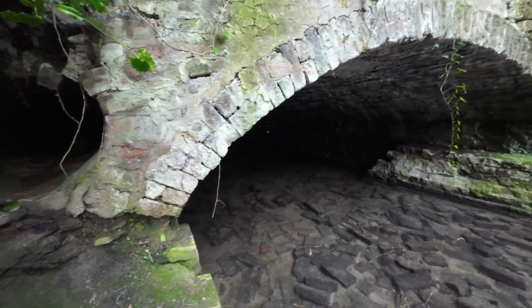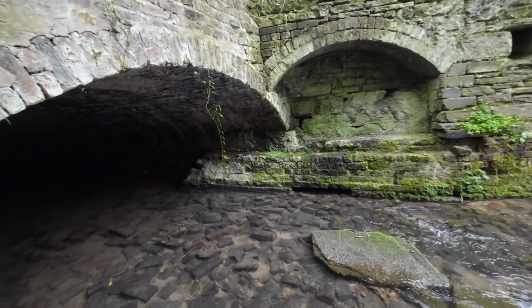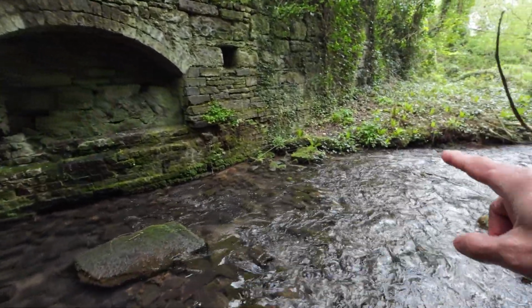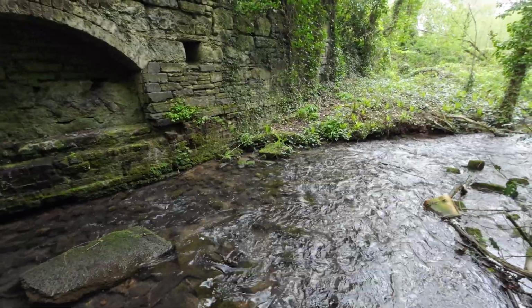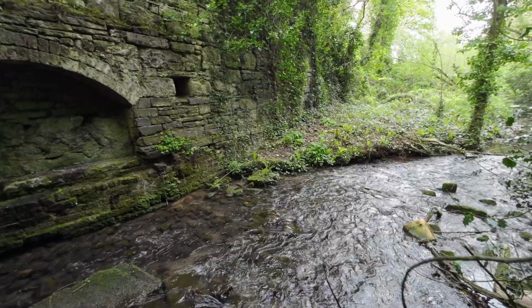So these are the tunnels which lead under the property in the middle we've just shown you. I'll see if I can get onto that side and you'll have a better view. But if you don't see anything, you know we haven't made it.